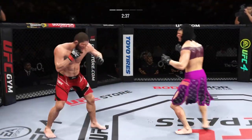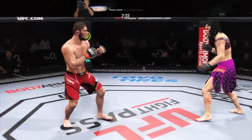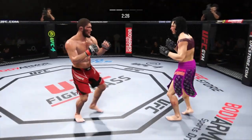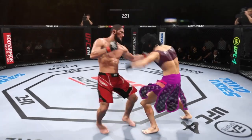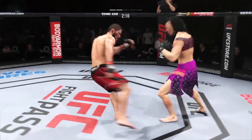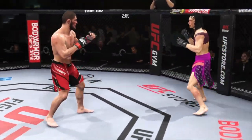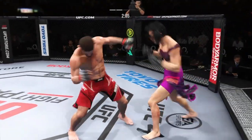So a much different approach from him here in round two. Took him a while to find the range, get in his striking rhythm. He has found it here, and as a result, has really picked up the pace in round two. Blocks the shot. Nurmagomedov gets tagged by that straight punch. Nice land for the offense there. Right punches there.